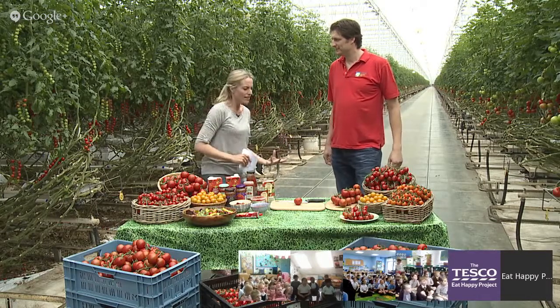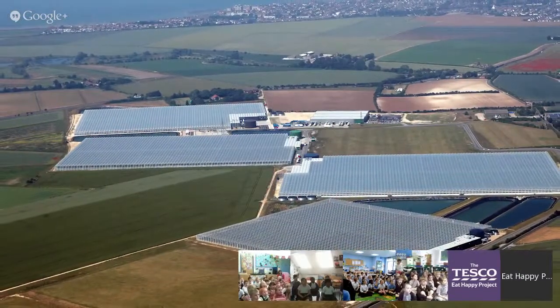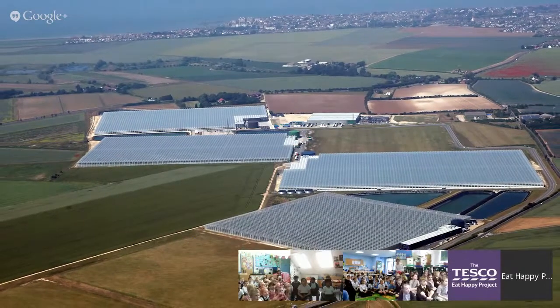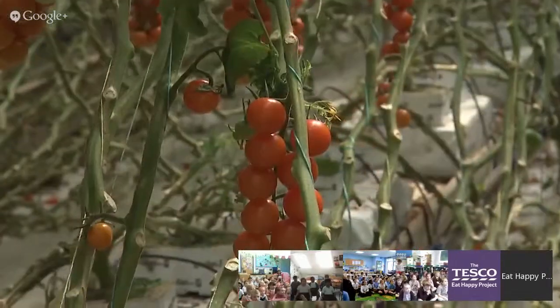Let's find out a bit more about where we are, because Gert, this place is huge. How big is it? You could fit 10 football pitches in here. 10 football pitches. Wow, that's a lot of tomatoes, isn't it? It's loads, yeah. How many plants would you say are in here? I've got about 600,000 plants in here.